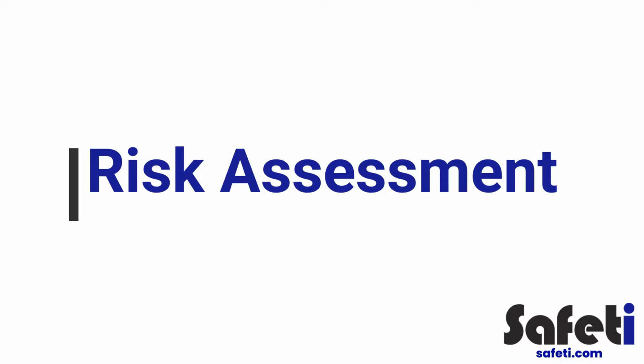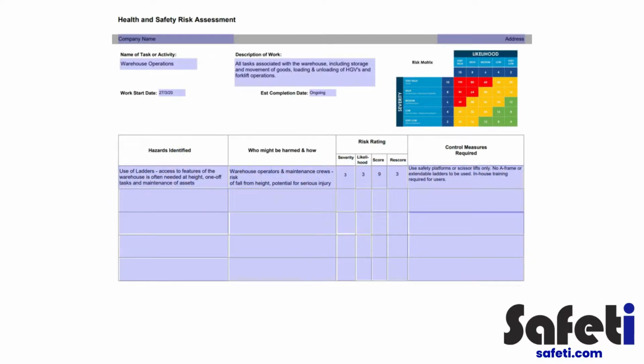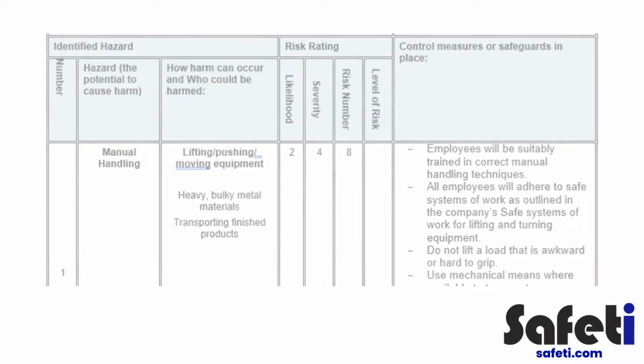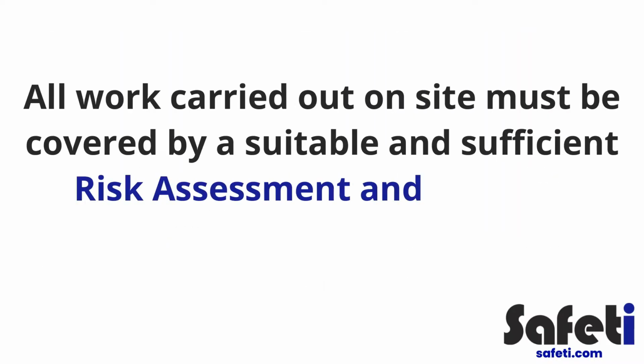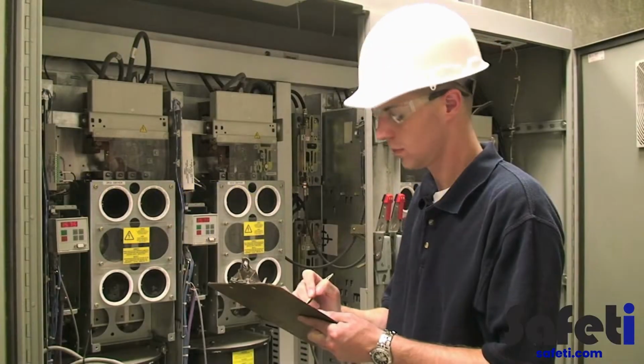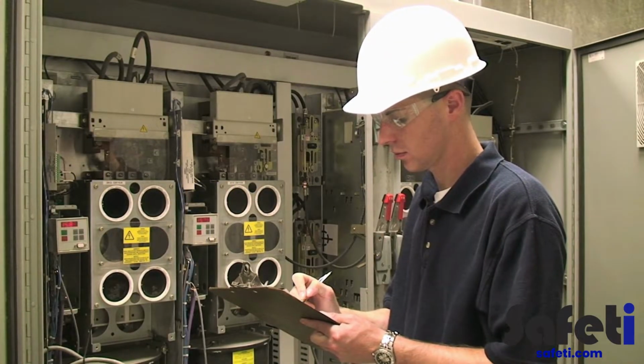Risk assessment. Control measures are in place to manage and mitigate the risk of harm to operators and others who may be affected by the activities. All work carried out on site must be covered by a suitable and sufficient risk assessment and method statement or equivalent. All contractors are required to provide signed copies of task-specific risk assessments prior to commencing work.